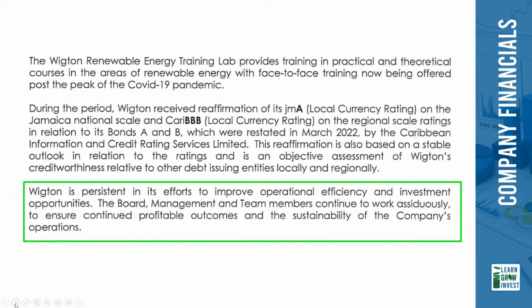The Wigton Renewable Energy Training Lab provides training in practical and theoretical courses in the areas of renewable energy, with face-to-face training now being offered. During the period, they would have received reaffirmation of its JMA local currency rating on the Jamaica national scale, and a CARICRIS BBB local currency rating on the regional scale in relation to its bonds A and B, which were restated in March 2022. And then finally here it says Wigton is persistent in its efforts to improve its operational efficiency and investment opportunities. The board, management, and team members continue to work assiduously to ensure continued profitable outcomes and sustainability of the company's operation, right?